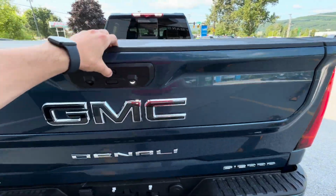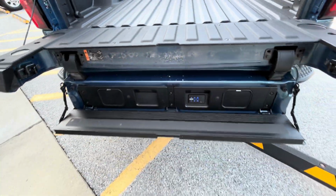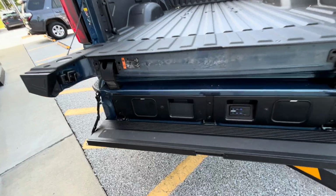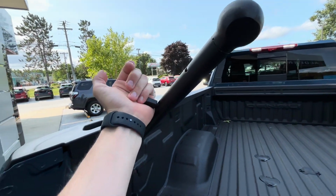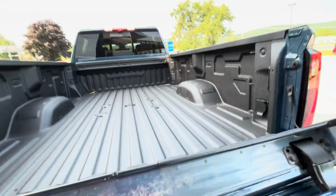This is the multi-flex tailgate, so there's a few different combinations here. You can drop it down for a step. This does have the kicker audio system in there. It is Bluetooth capable. 2 speakers. So you have a step, you have a little handle right here. You drop it down by just pushing this little thing right there. And then there's a few more uses. I'm going to try to do this with one hand.